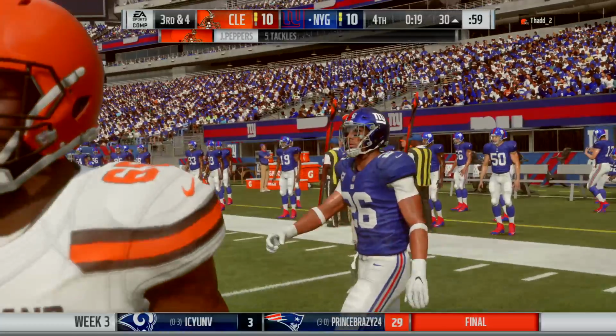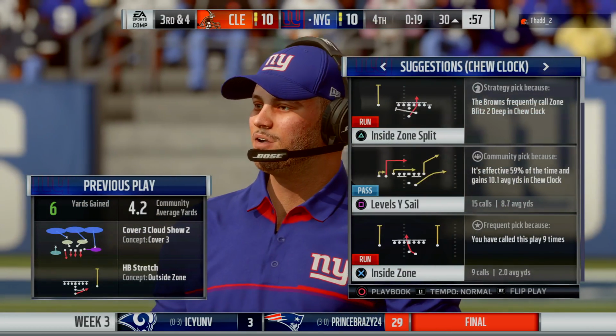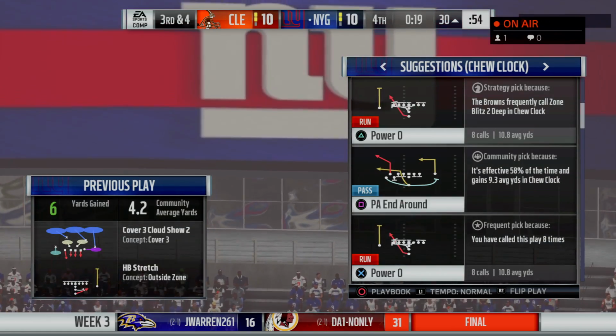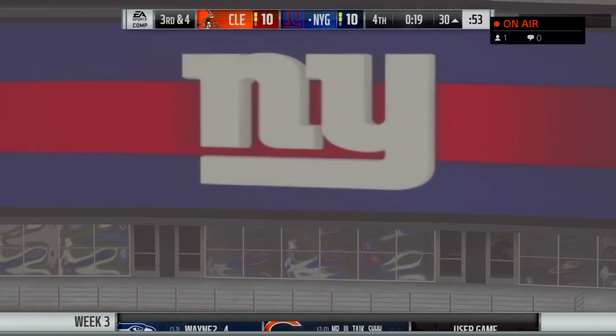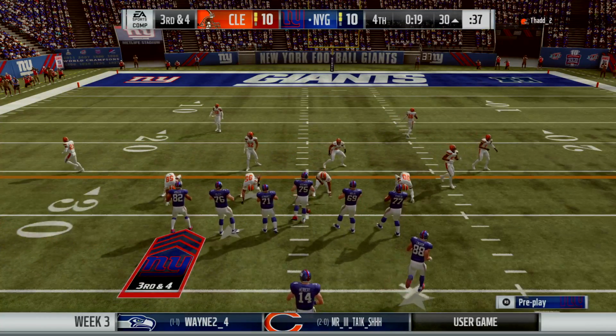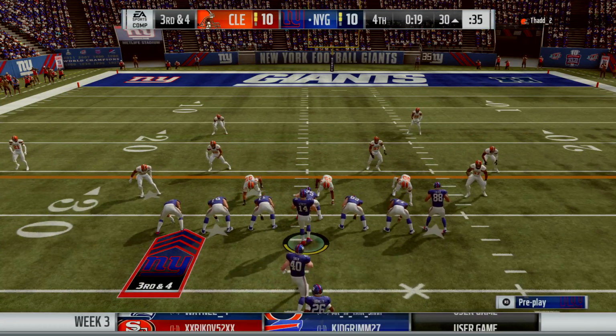The Giants going to go ahead and use the first of their timeouts as they get it with just 19 seconds left on the clock. The Giants on 3rd down. They've had their troubles, just 1 for 6. This is 3rd and 4.